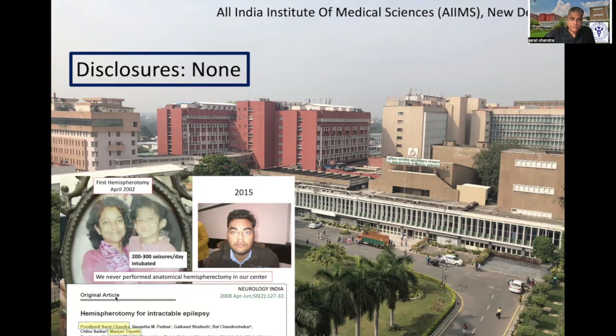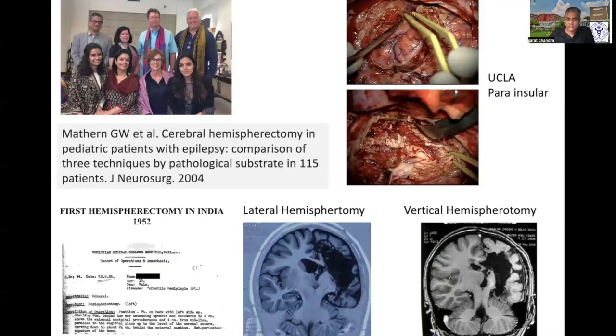Soon afterwards, we published the first series of hemispherotomy from India. And I would do both the lateral as well as the vertical technique till, in a case of hemimegalencephaly following a lateral technique, the patient developed a large venous infarct for which a decompressive craniotomy had to be done. And the patient was discharged several weeks later on a tracheostomy in a very suboptimal condition, which led to my thinking that it would be imperative to develop minimally invasive strategies for hemispherotomy because most of the patients we do are kids who are just 4 or 5 years of age.